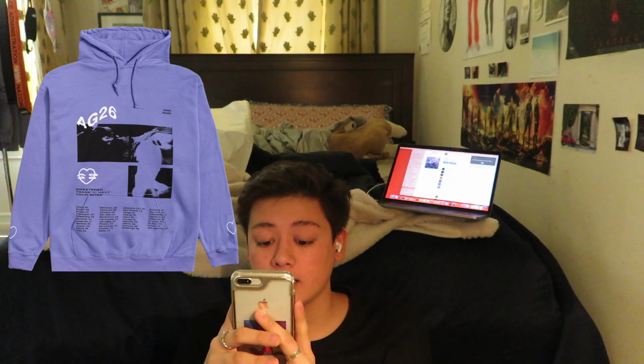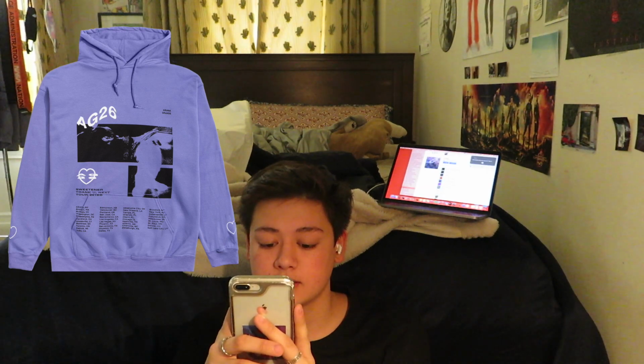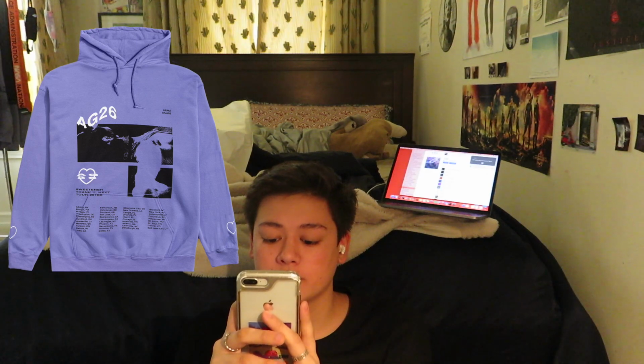This is maybe my favorite piece from this tour. This is the AG26 hoodie. It's not actually purple. It's blue, gray, and purple, all in the span of a minute. I love how they printed over the pocket. You can see the Thank U, Next 2019, and you can see the date. So cool. I love how the printing goes all over this hoodie.